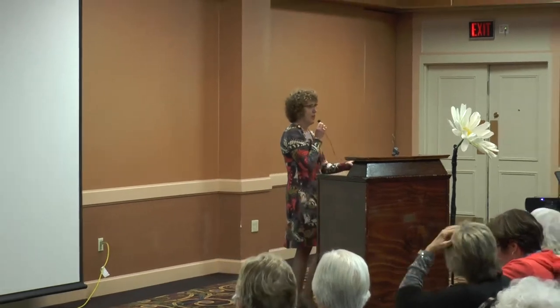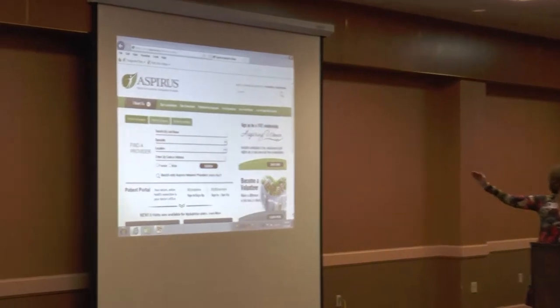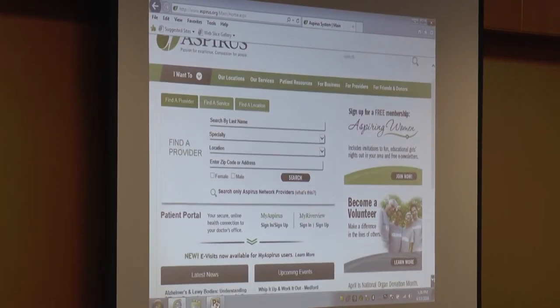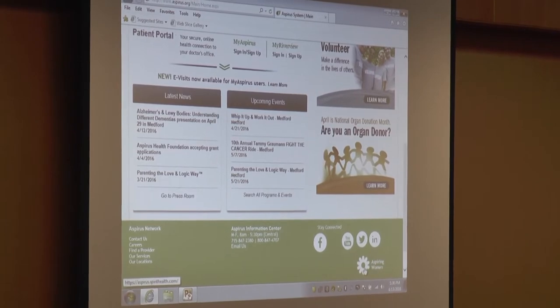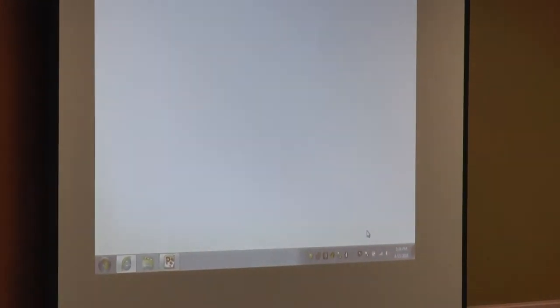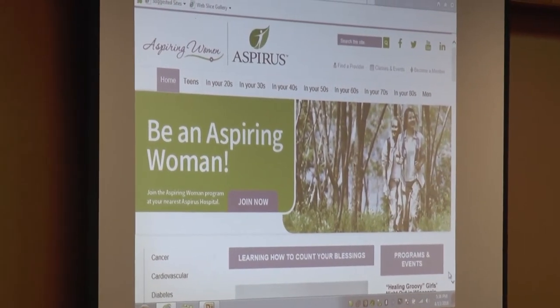So we're gonna start off with a little flower power. We're gonna show you the website. This is the Aspirus website, aspirus.org. And what we want you to see is that when you go down to the bottom of that page, see that daisy that looks just like this daisy, our little flower power? If you click on that daisy, we're gonna show you our Aspiring Women page.